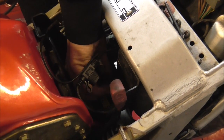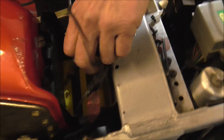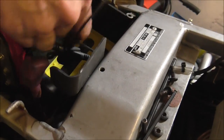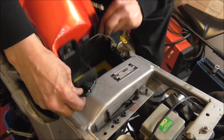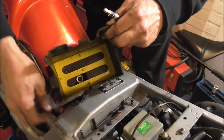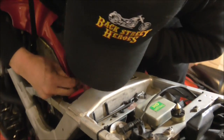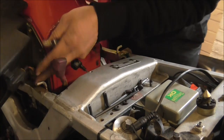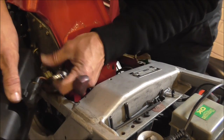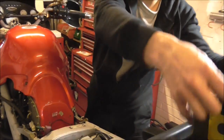And don't forget, just for extra fun, the company have seen fit to fit a bolt right in the bottom of the battery tray to hold it in place, as if with 2 kilos of battery sitting in it, it's going to fall out. There we are. You should just have a wire connector in there, which just pops out. Here we go. Put that out of the way.